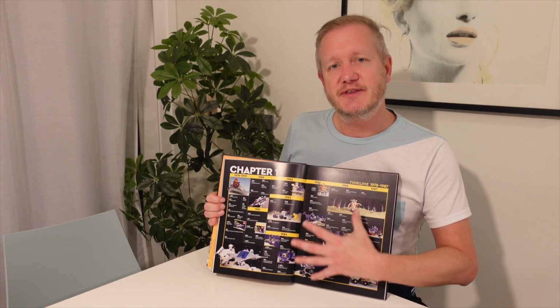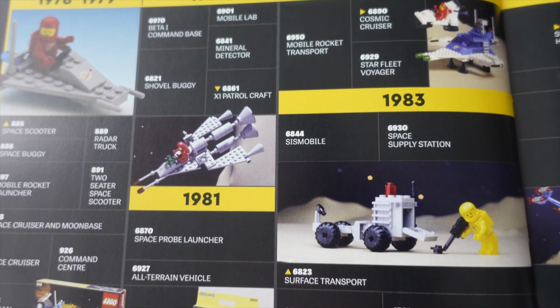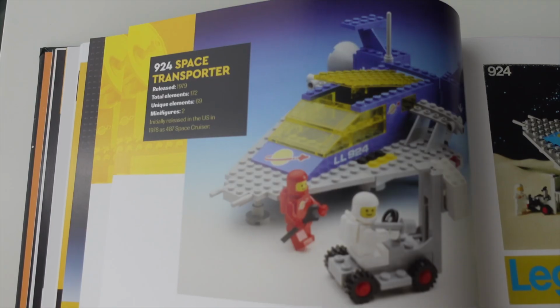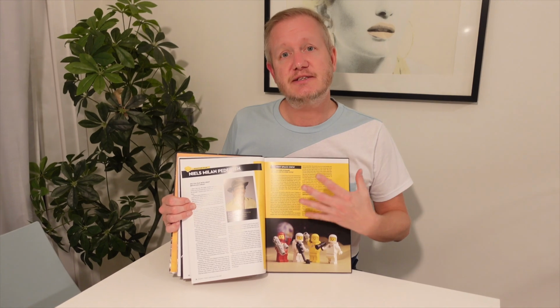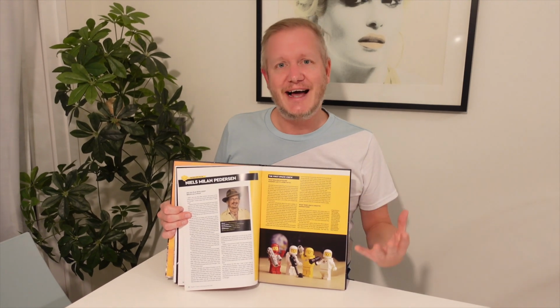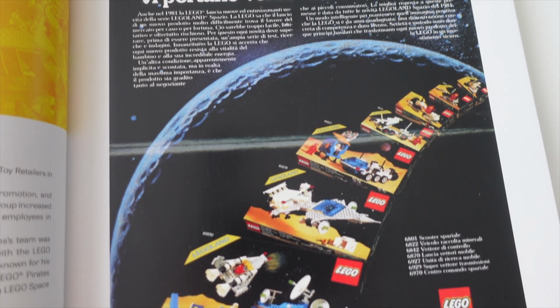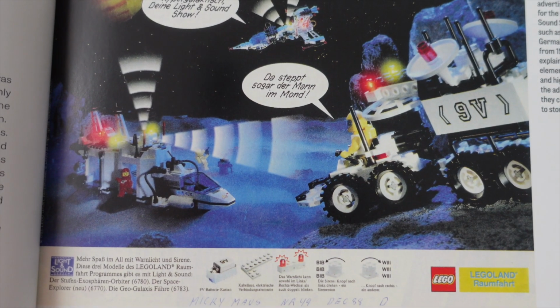Every chapter is presented in the same way. You get an overview of all the sets that were produced in a timeline. And once you move forward into the book, you eventually get to the actual sets. It's also mixed with a lot of interviews and trivia, and quite a number of other images. They have adverts from different countries that were used during that specific time period, and you can also see how they presented the range from the very beginning.